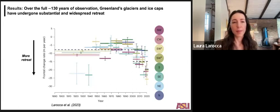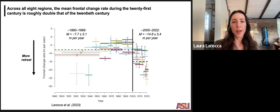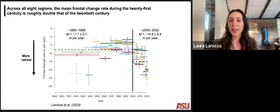So over the full 130 years of observation, we see that Greenland's land terminating glaciers have undergone quite substantial and widespread retreat. And although we observe retreat over the full observational period, the acceleration in recession in the 21st century stands out as distinct. So across all 8 of our regions, the mean frontal change rate during the 21st century is roughly double that of the 20th century. And this marks a major transition into a new and rapid state of downwasting. Further, despite the wide range of climate zones and glacier characteristics that we have across Greenland, we find that this recent accelerated retreat is ubiquitous, including Earth's most northernmost glaciers.